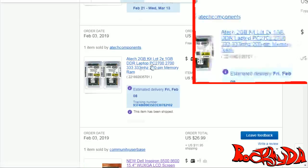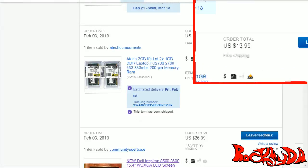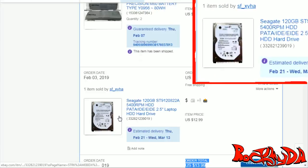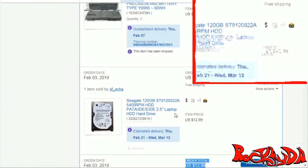And then I got this RAM from A-Tech, same RAM I got before, $14, free shipping. And I got another hard drive. I ordered this thing from China. It was a Seagate because I like Seagate. I only mess with Seagates and Western Digitals. I won't buy any other brands because I've had good luck with them, and I've had really bad luck with brands like Samsung. I will never even put a Samsung hard drive in something I care about because they do weird stuff to computers.